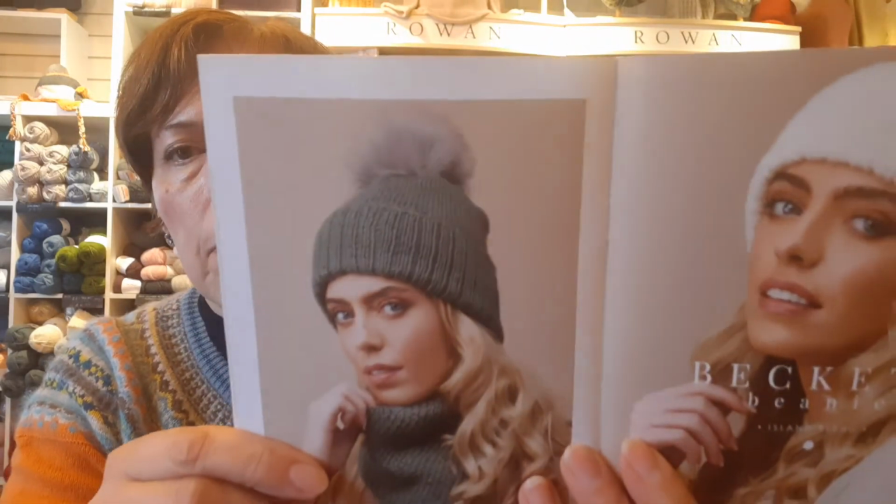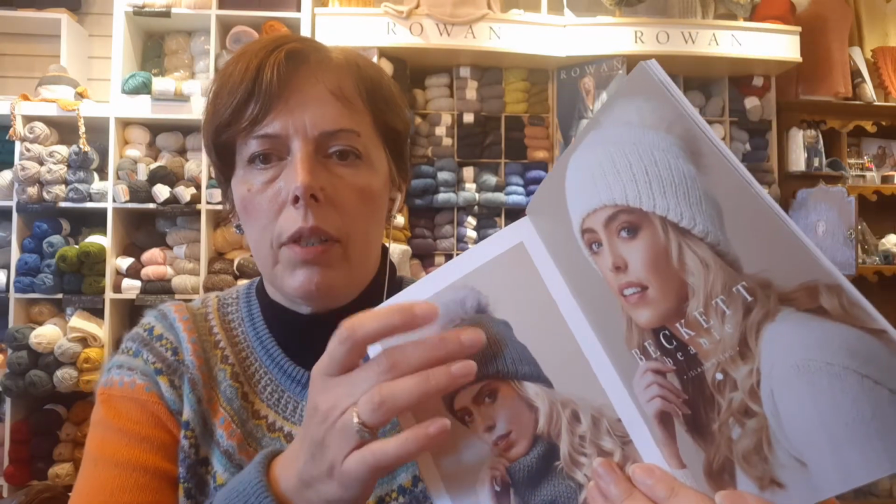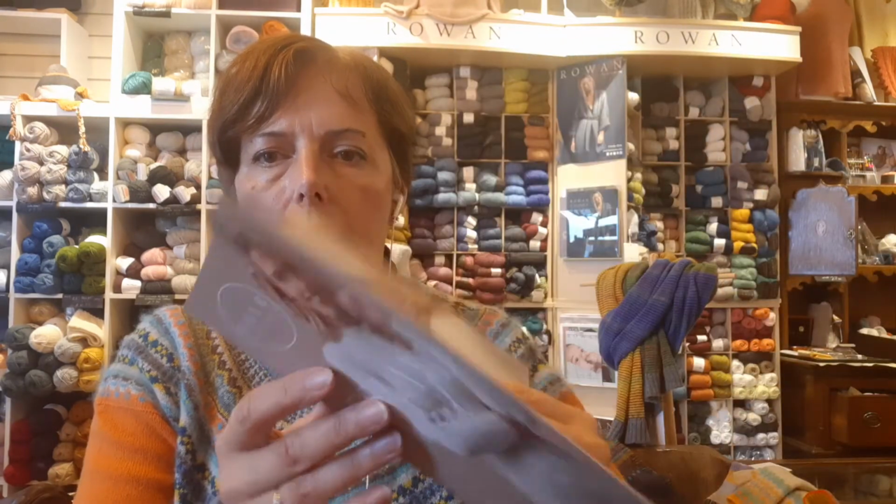See, it's a nice proper beanie, and we have some pom-poms in the shop, so I have put online kits for the hat with the pom-pom. I'm not sure if I have a digital pattern, I can't remember now, or I have included this booklet for the kit. I think it was with the booklet.